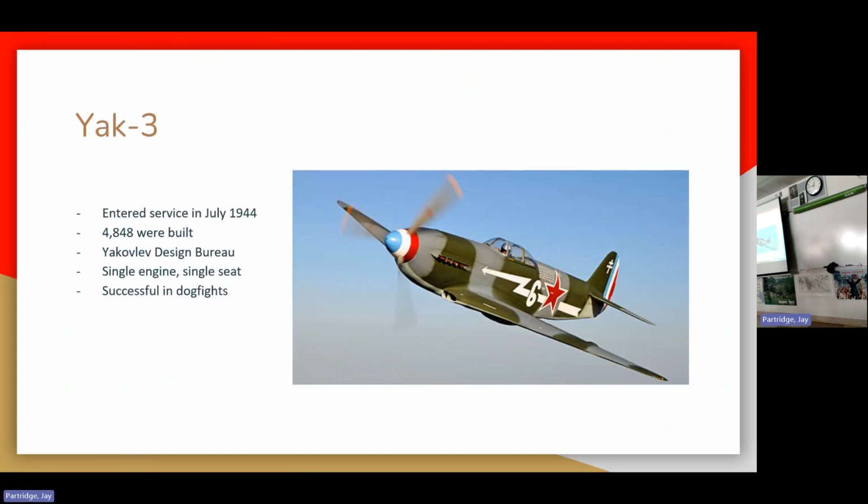So next we'll talk about the Yak-3, Yakovlev, not Yakovich. It entered service in July 1944. 4,848 were built. It was built by the Yakovlev Design Bureau. This was a single-engine, single-seat plane, and it was successful in dogfights, which are basically close-range plane fights at lower altitudes. Yeah, really good plane.